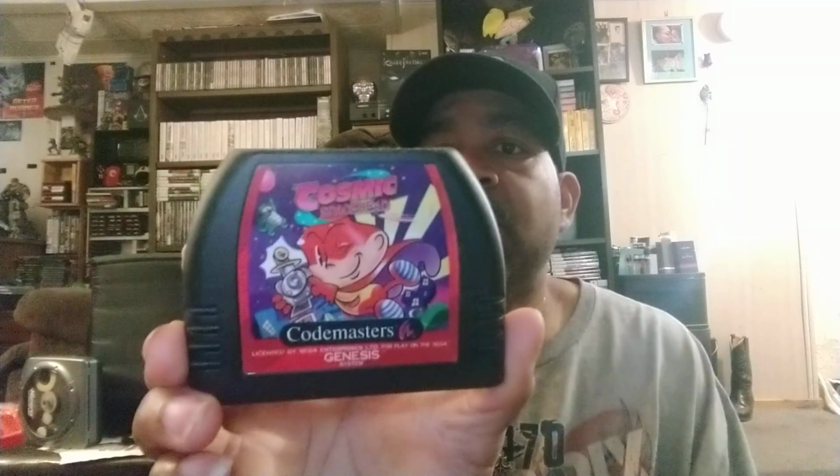Another one here by Codemasters called Fantastic Dizzy. It's a weird shaped cart for the Genesis. Not a bad game. Another cart just like that by Codemasters called Comic Spacehead. Very unusual Genesis games, and it has a unique look to it.